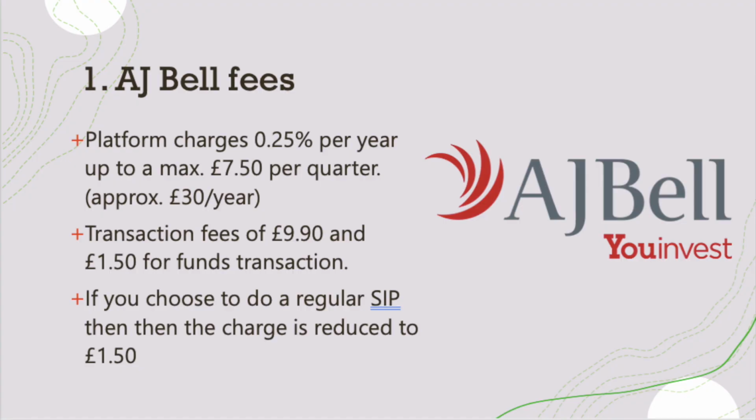So I'll bring up on screen what the charges are from an AJ Bell perspective now. AJ Bell charges a platform fee of 0.25% per year, and it's up to £7.50 per quarter. So if you maxed it out for the year, you'd end up paying approximately £30 a year. Now that may not seem like a lot, but in comparison to the other platforms that I'm going to be talking about, that's quite high.